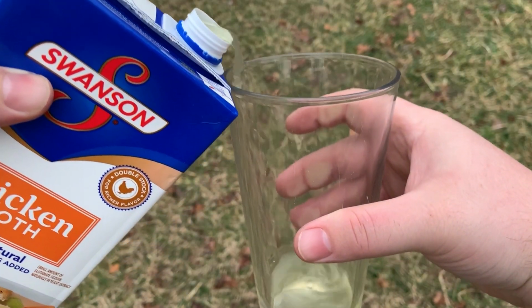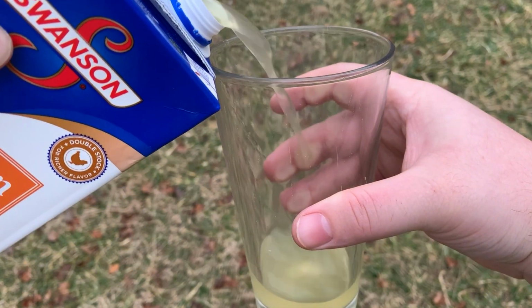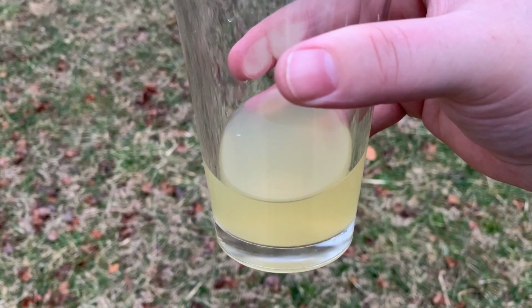Broth, on the other hand, is created from boiling down the meat of the animals. For instance, if you boiled down pieces of chicken, pieces of fish, pieces of beef, what you would end up with there is a broth and not a stock. You're still going to have fantastic flavor here, but without that collagen, it's not going to be quite as rich.